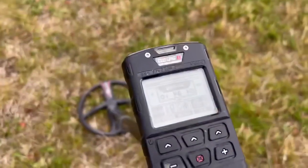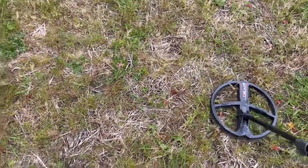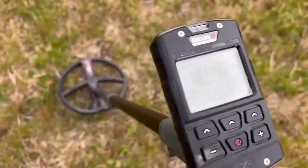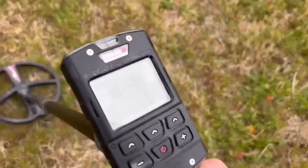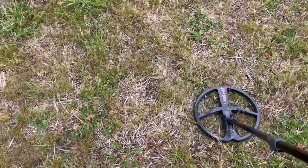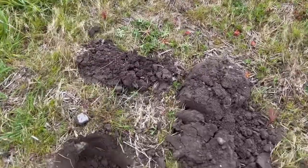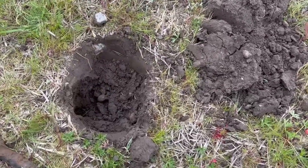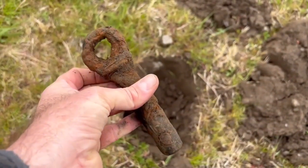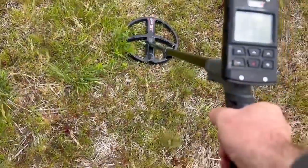I failed to say that I am on the deep HC, so deep high conductivity mode, and I've barely walked about 6 feet and 82, 64, 05, 79, 86, 85. I think that's going to be a big bit of lead, a big bit of iron, not lead. But I might give it a go anyway, just to make sure. Well, unfortunately, I was correct. About 9 inches down, here we go. It is a big hitch pin off a tractor trailer, tractor plough combo. Barely 2 minutes in, we've got our second signal.